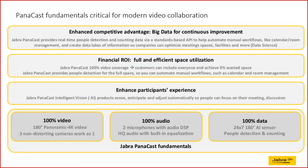So what does it mean? It's all about data capture and full utilization of space. So there's return on investment. We're going to have a calculator available to show your customers the benefits of space utilization, but it's all about the 100% video, so the 180-degree capture of the full room. It has 2 microphones in the camera, but we also have the Speak 710, which I'm talking to you on right now. I'm sitting about 2 meters away from it, and that's capturing our audio. That's also Teams certified. And then obviously there is the ability to capture the data that the camera is detecting.